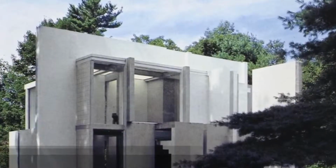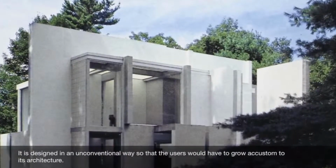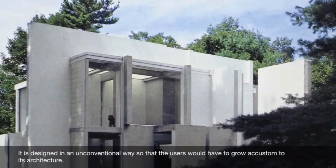This house is designed in an unconventional way, so the user of this house would have to grow accustomed to his architecture. His ideas start with the grids and basic shapes which build the plane. To prove that his architectural concept really works, he developed House 6 with basic design principles along with his concept of form does not follow function.